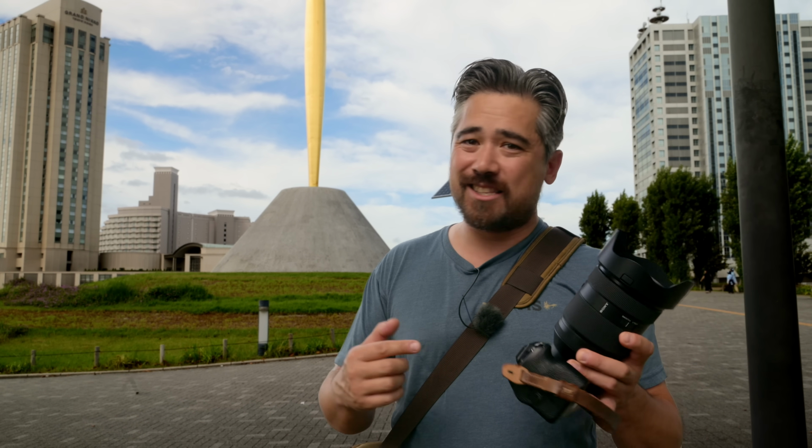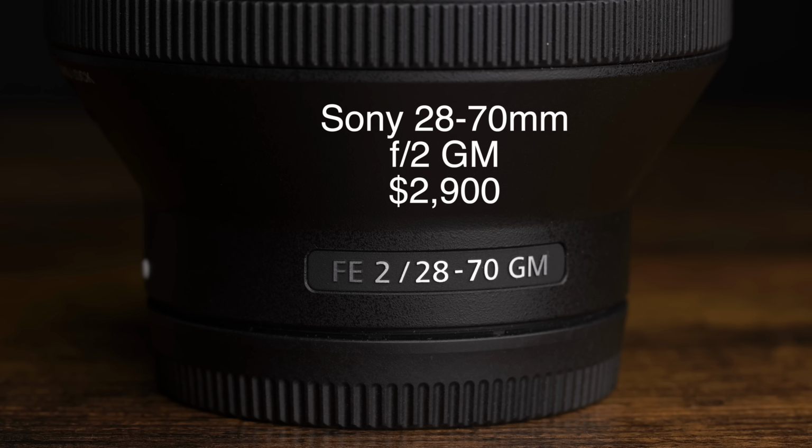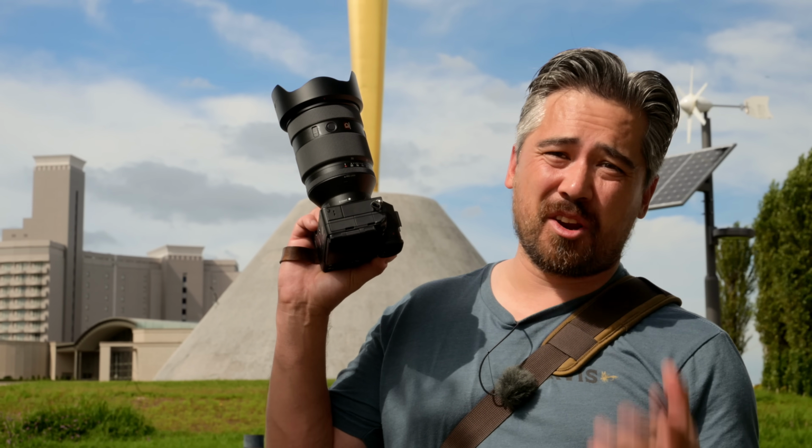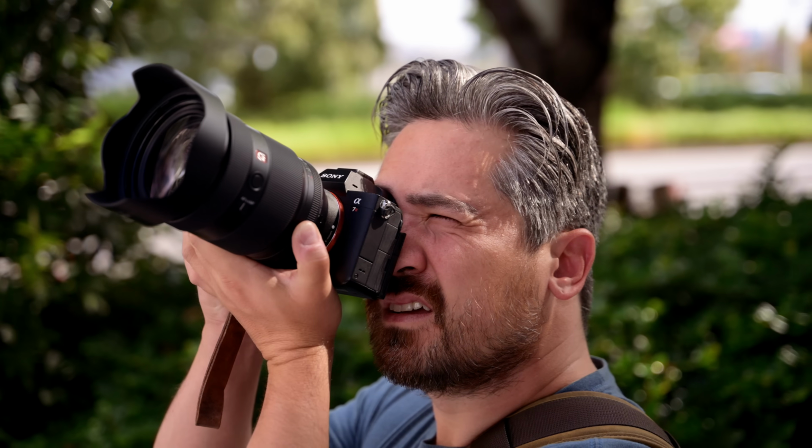The other thing I want to point out is, much like this beautiful golden statue, you're gonna need a lot of gold to buy this lens. It's pretty expensive. That's par for the course with a lens that's gonna have a wide aperture like this, but it does cost a pretty penny. Some other things I want to point out, there is no image stabilization in this lens, so you're absolutely going to want to pair it with bodies that have capable IBIS.